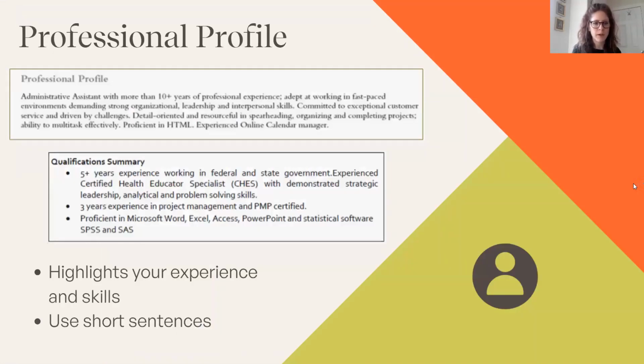All right, so professional profile. A little bit more information here. This should highlight your experience and skills, and if you have room for this, you should really use short sentences. So this could be in the form of summarizing your professional experience, or your qualifications and skills. So when you have an extended amount of experience in a particular field, this is a good thing to do. It's a great way to show that you have extra experience that goes beyond just listing a couple bullet points under each job. And this is a good way to quickly summarize that experience and showcase your skills and your qualifications.